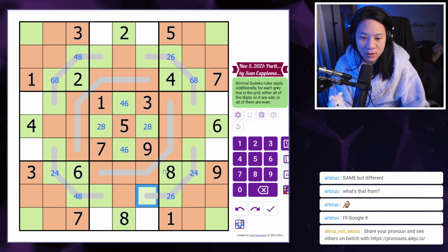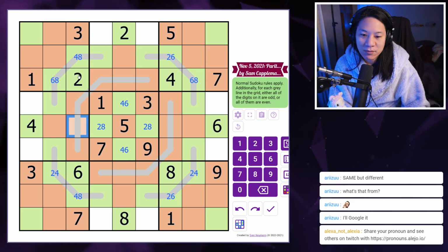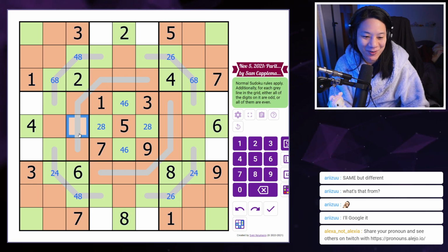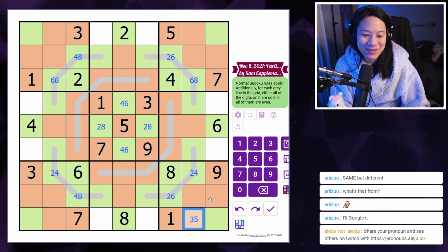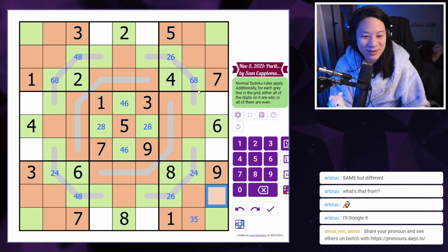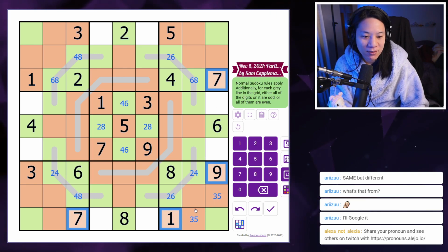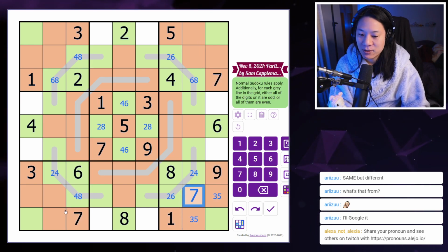Okay. It's a bit disappointing, I have to say. I've got 3, 7, 5, so that's 1 and 9. Wow, that's really annoying. I can't actually solve. Oh my god. 3 and 5. 1, 7, 3. Oh, 3 and 5. 1, 7, 9. On these, so these are 3s and 5s, that means there has to be a 7.